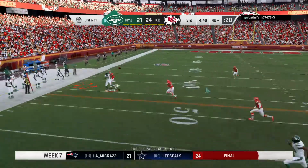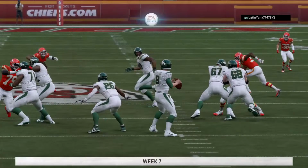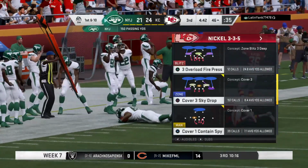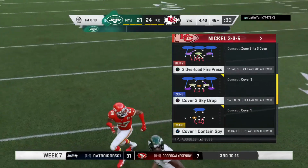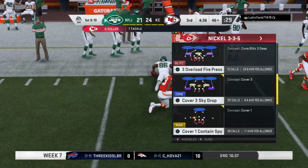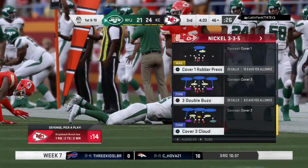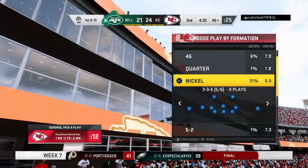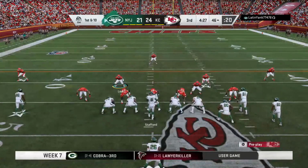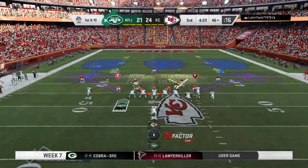Throwing on 3rd down, Stafford. And he'll be taken down, but not before he works it past the 50. Give them 12 yards there, and the Jets have a first. A gain of 12. And the Jets first down. So now 1st and 10 in Chiefs territory at the 46.